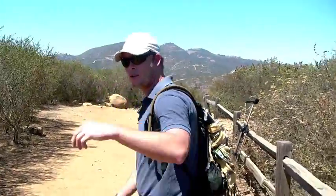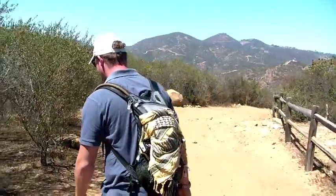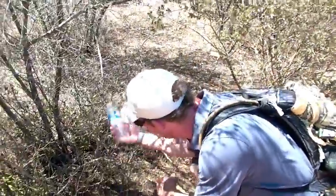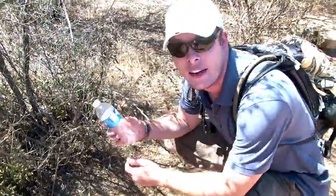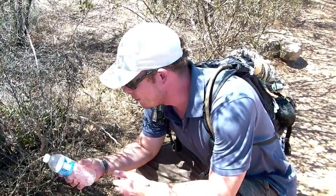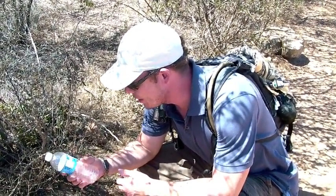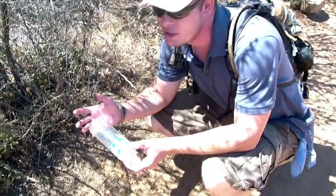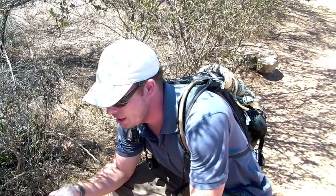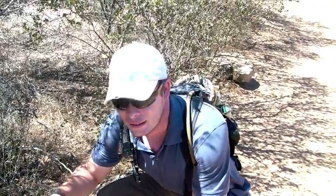All right, come here real quick. I want to show you something. Now, a bottle like this is a great find in any survival situation, but we're out on a trail. The problem is people leave a lot of litter on the trail, which there really is no reason for. So people, pick up your trash if you're out on a hike. Like I said, great find in a survival situation, but you're on a trail. There's no reason to litter out here. Bring the bottle with you.